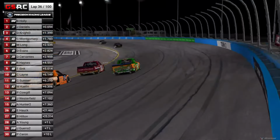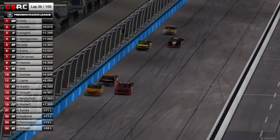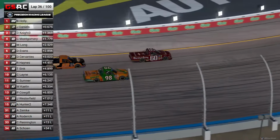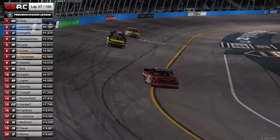Yeah, and it's definitely this middle portion of the field here that is pretty hotly contested right now, Reese. I mean, these guys are all jockeying for position, and it seems like they're all moving forward at a very different rate of speed. Yeah, there's a lot of shuffling going on as they go 3 wide here.